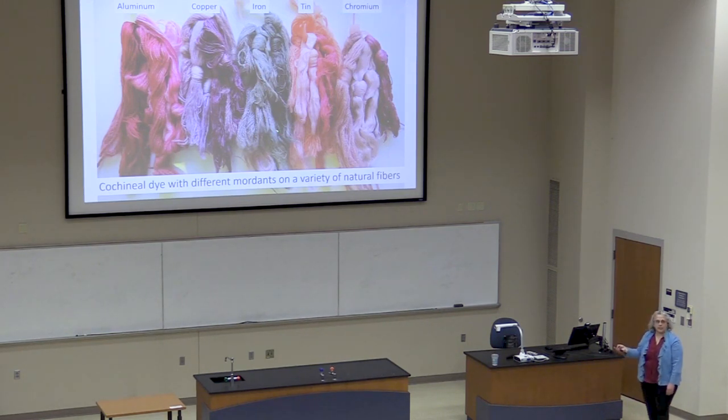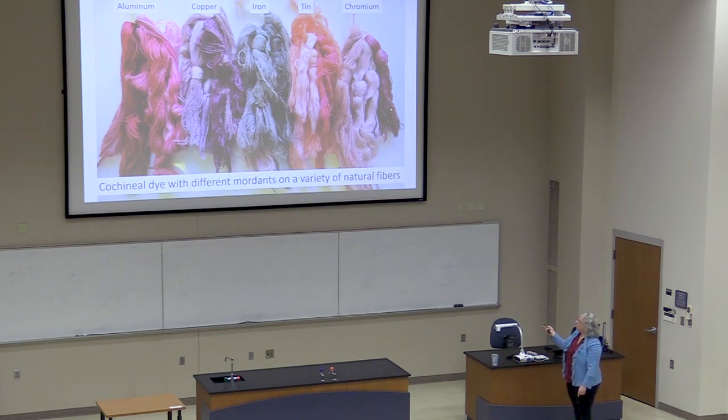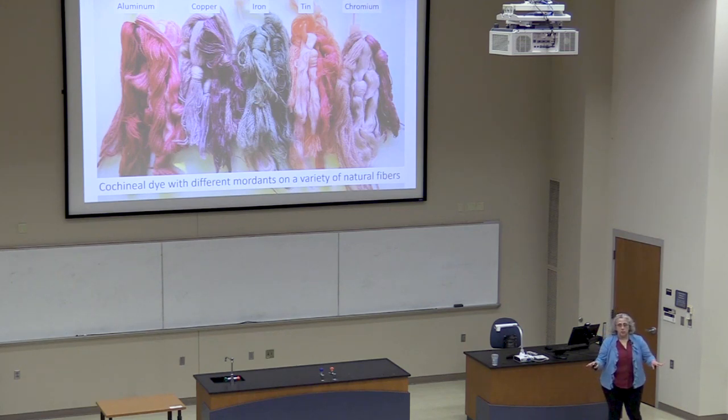But look at what iron does. It takes that brilliant red color, and the official term for this in dyeing is it saddens the color to gray. So from that same bug, you can get all of these different colors just by changing the mordant. Well, if we change the pH and the mordant, then we can play around with another whole realm of color.